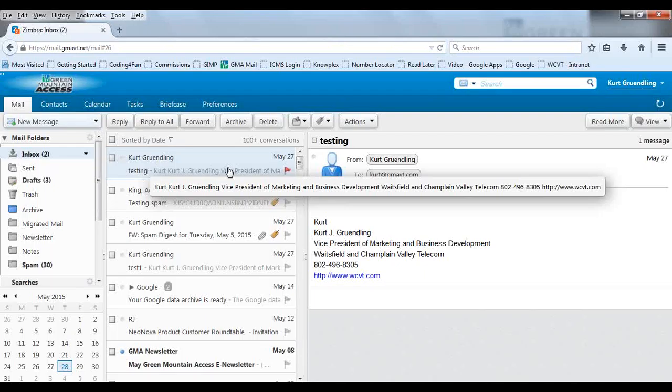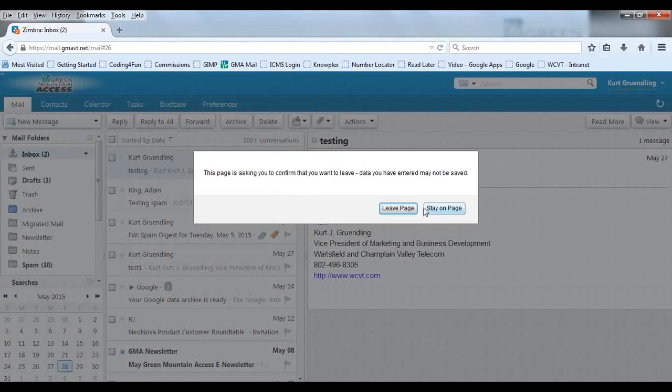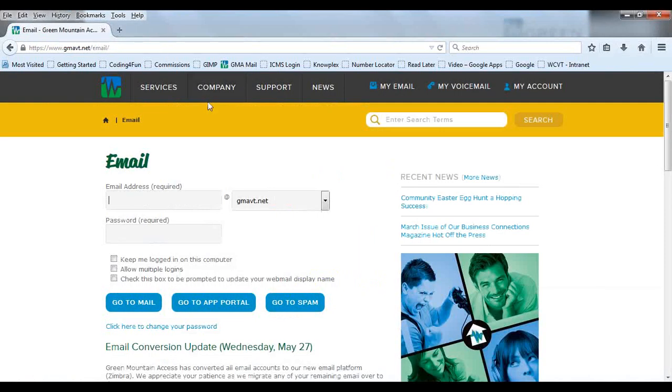The other challenge is if you do manage it within your inbox, many spam messages have viruses and other malicious code attached to them. So by managing them outside of your inbox, like the Graymail program does, it lessens the potential risk from any of that malicious code or viruses. But the other option is you can check your spam folder anytime you want by going to the webmail login or the app portal. So, Chris, why don't we log out and you're probably going to need me to.